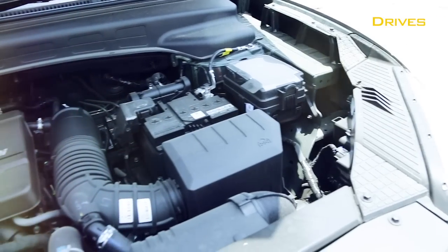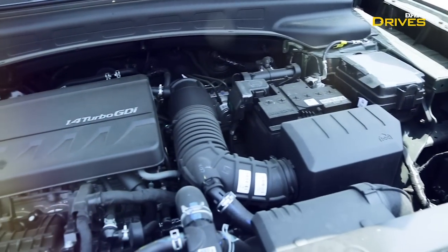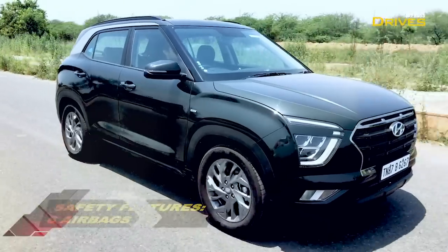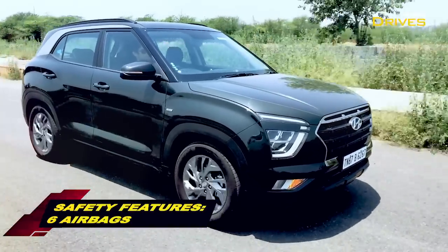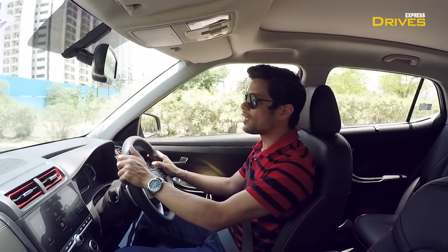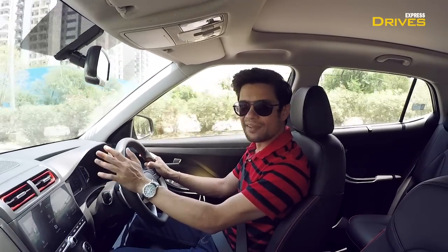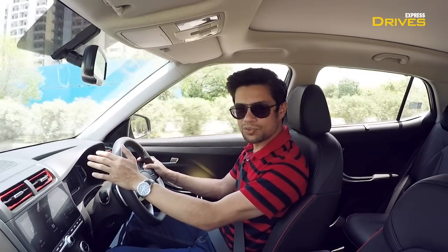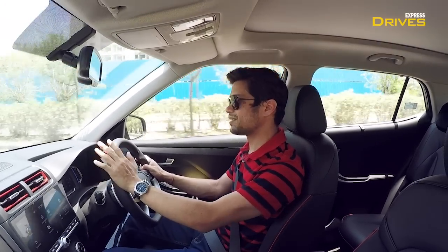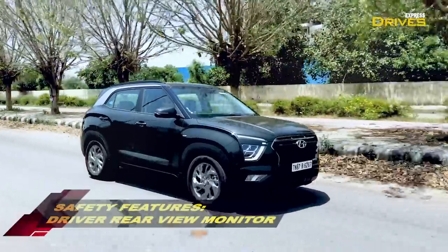As far as refinement is concerned, again, this engine scores well. It is a refined motor, and in most day-to-day conditions, you won't even notice any sound from it. It's only when you're really caning the motor hard that the sound can get a little intrusive inside the cabin, but beyond that, it's a great motor. It's refined. Like I said, it's quick.